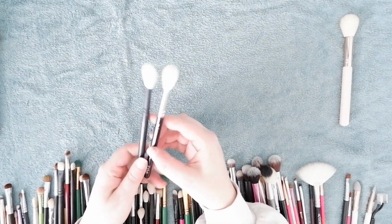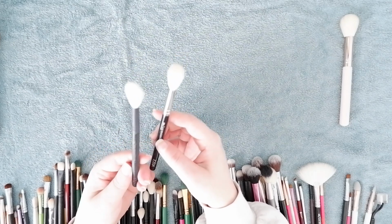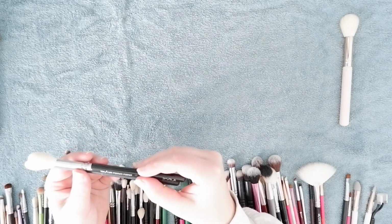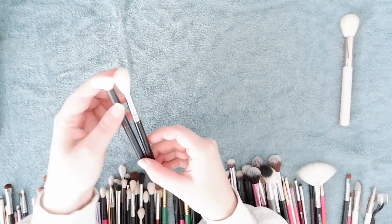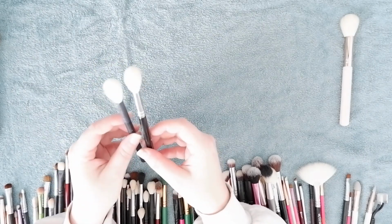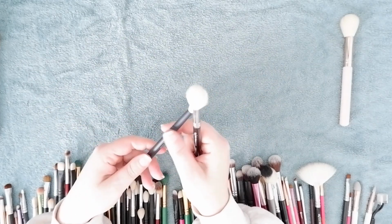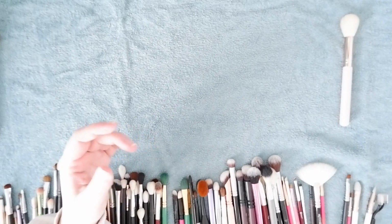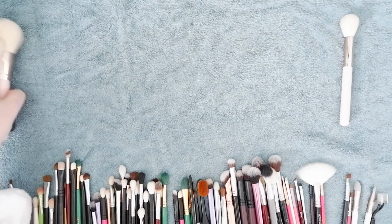But the, let me see, these are both Zoeva, the 134. Oh, they're both 134. Is that true? Yes, the Lux Powder Fusion. Oh, this is a little splayed from being in my cubby. This one looks best, but this has the fun packaging. I definitely don't need to keep both. They're the same. I'm going to keep the one with the black handle, and I'm going to put it in my everyday sort of like brush organization for sure.